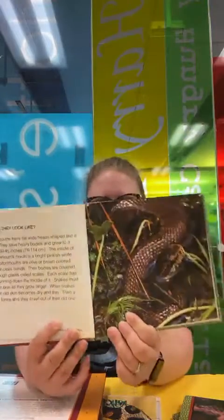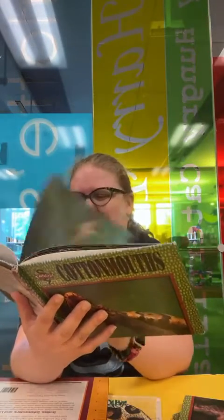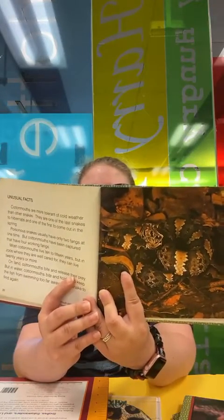And did you know that snakes can swim? They can. Wait, let me just double check. Yep, cottonmouth. This is one that lives in the swamps. They're called that because their mouth looks really white, like cotton. And here's one of a snake swimming, and that's an alligator or a crocodile coming across it. So snakes know how to swim too. And look at this, he's blending in with his surroundings, so that's camouflage.